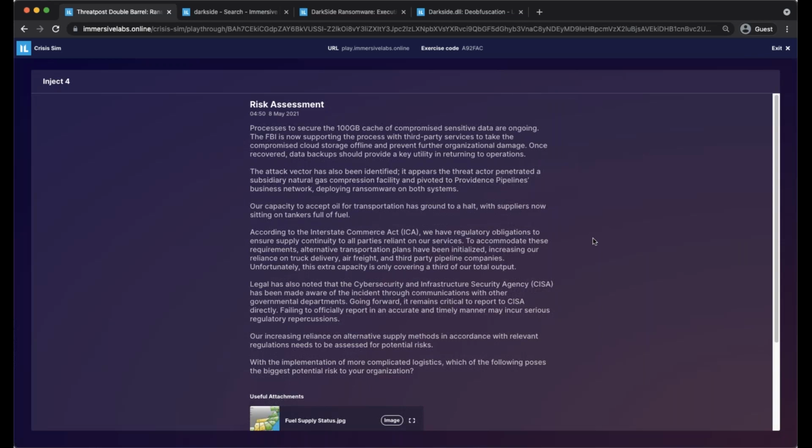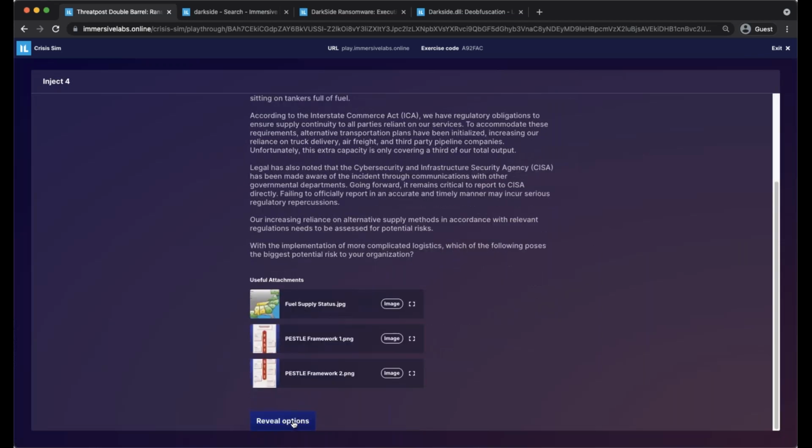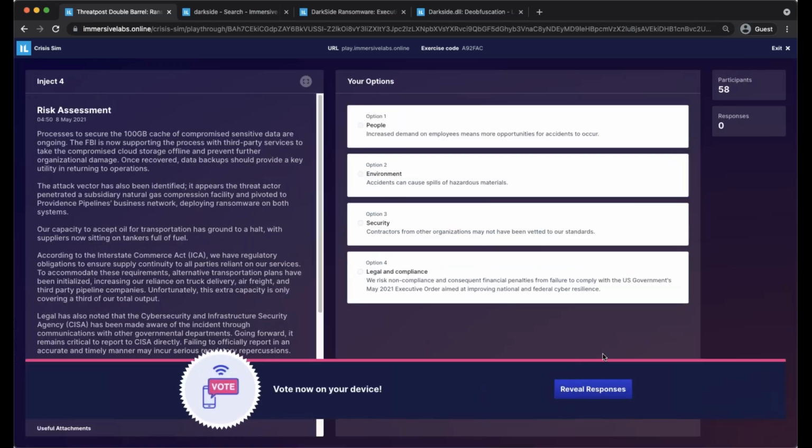So with the implementation of more complicated logistics, which of the following poses the biggest risk to our organization? Let's reveal those options, Kev. And just before you open the voting, essentially, this is what crisis management experts describe as a wicked problem. That is to say, neither of these answers can really be said to be the right one.